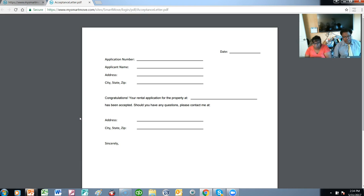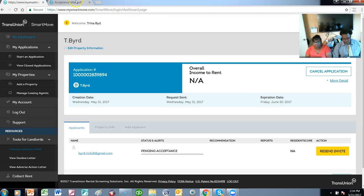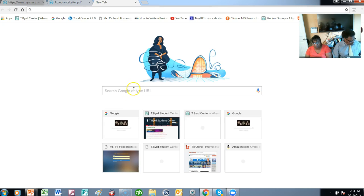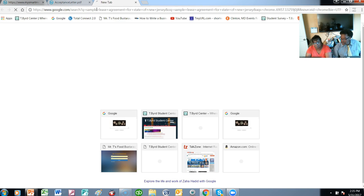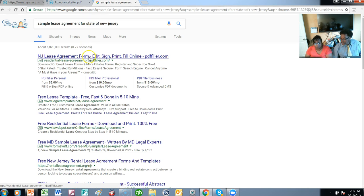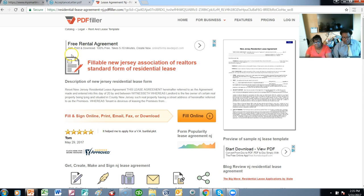Now, you don't always have to go to an attorney to get access to that. You can actually Google, and we're going to go ahead and do it. You can go to Google and you can put in sample lease agreement for state of New Jersey. So you can put in your state, and you'll be able to get some sample leases that are available and recommended in the state that you live in. So therefore, you'll be able to get the right legal language that needs to be in there.